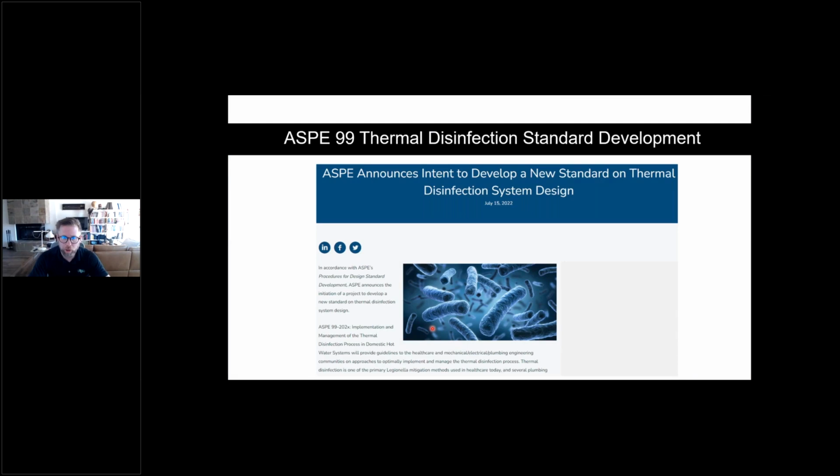Another item for you all to be aware of is ASPE's new standard on thermal disinfection systems, ASPE 99. I'm involved in the committee on this one. It's talking about the implementation and management of thermal disinfection processes in domestic hot water systems. This one's currently in process. I think we're still maybe a little while away before that one gets issued, but it's going to cover additional topics, and I think it'll be a nice package to go along with the ASPE engineering methodologies for Legionella design guide as well. But this will be an ANSI standard that will be part of the process here. So this is one to keep an eye on moving forward.